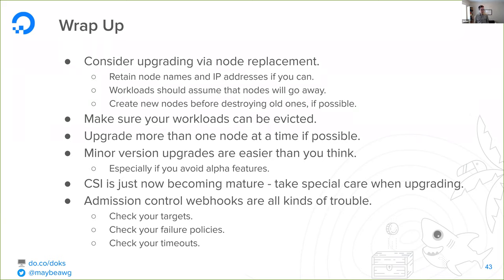My lesson after that was minor version upgrades are probably easier than you think, especially if you've avoided using or enabling alpha features. Don't worry so much about minor version upgrades. There are many advantages to upgrading to the next minor version of Kubernetes. And while you need to be careful about any upgrade, minor upgrades are not that much harder than patch version upgrades in general. The last two lessons here were around specific problems that we've seen.